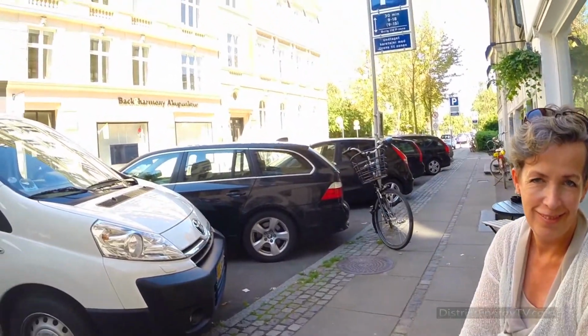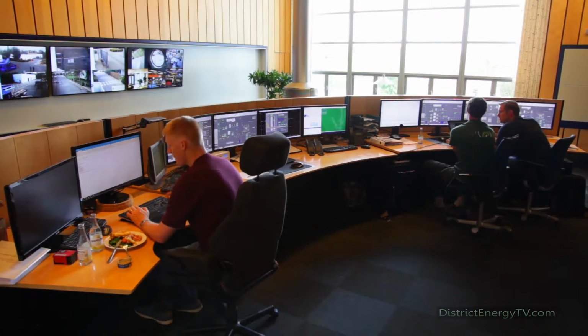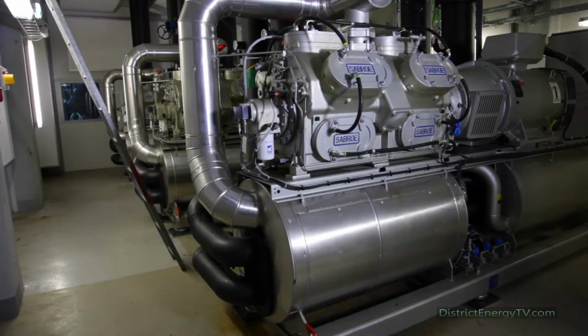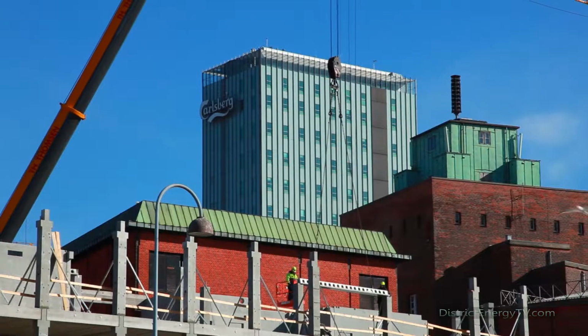It creates a great value by producing a climate and a comfort inside of the buildings. But we can also see that we are reducing and maximizing some of the areas that cannot be used with the normal cooling, for example, rooftops.